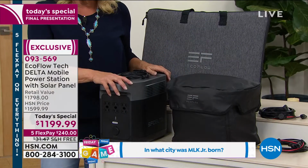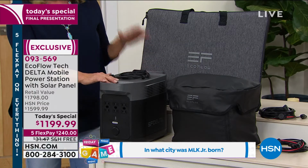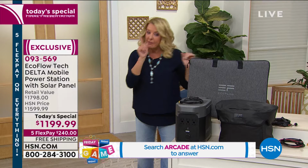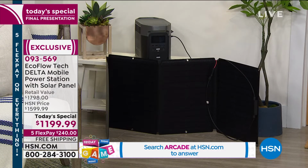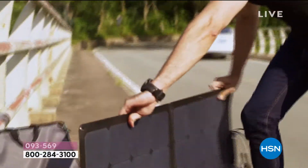You get the cover, you get the charge carder, you get the EcoFlow Delta. This is their most powerful unit. It's their most popular unit. The big deal is the solar panel. Now, if you missed it, we have it set up awkwardly here in the back. I don't know why it's down so low, but anyway, there it is. That is gonna help you.